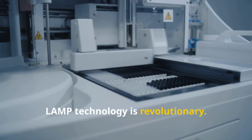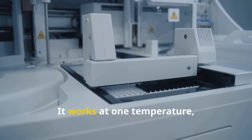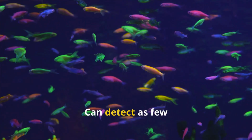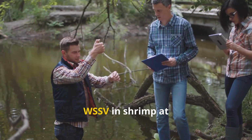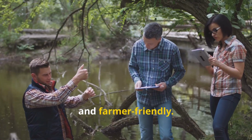LAMP technology is revolutionary. Unlike PCR, it doesn't need expensive thermal cyclers. It works at one temperature, amplifies DNA a billionfold in under an hour, can detect as few as 6 DNA copies. Example: detecting WSSV in shrimp at the farm before mortality begins. It's cheap, fast, and farmer-friendly.